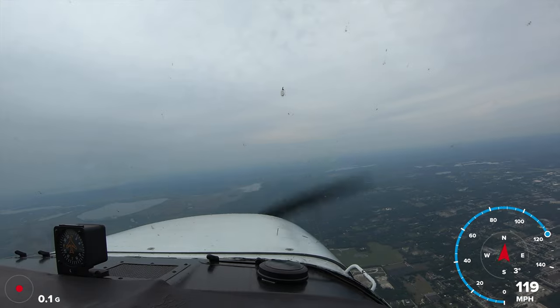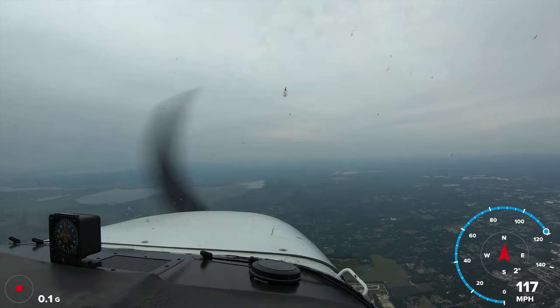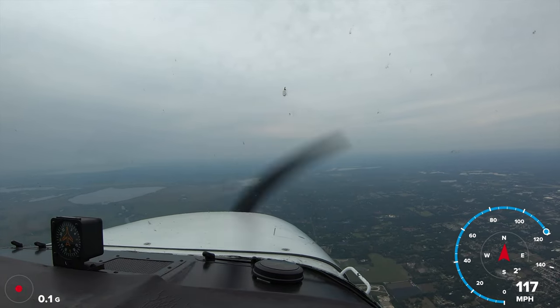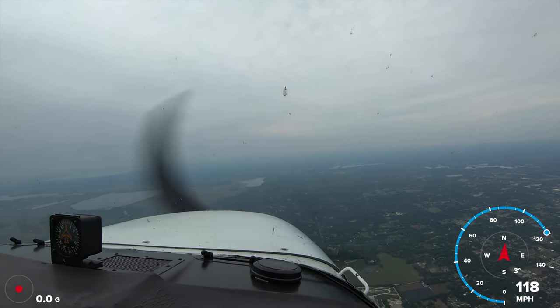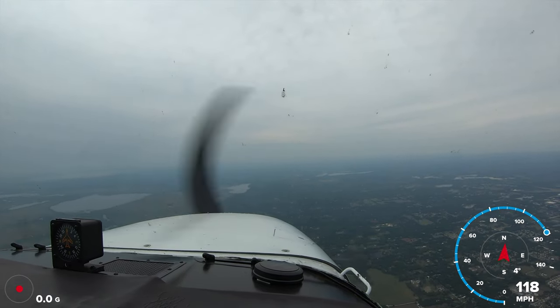Okay, I'm going to do my emergency descent right here. Massey practice area, Skyhawk 434 Echo Romeo, 3,700, about... Oh, I'm sorry, I'm south of New Smyrna. Not the emergency descent, I'm just going to steep spiral from here.